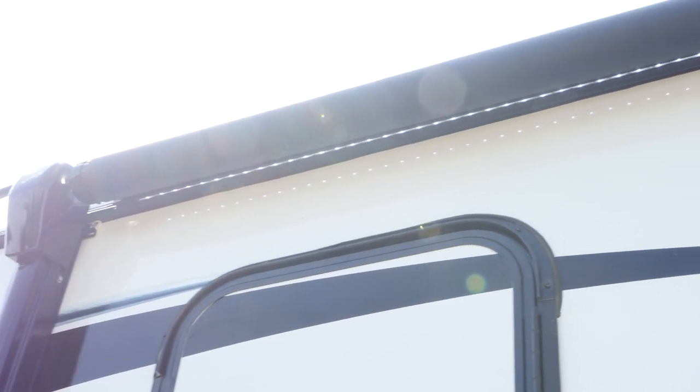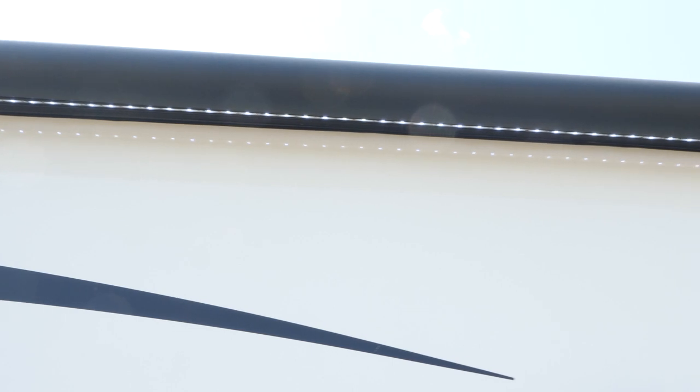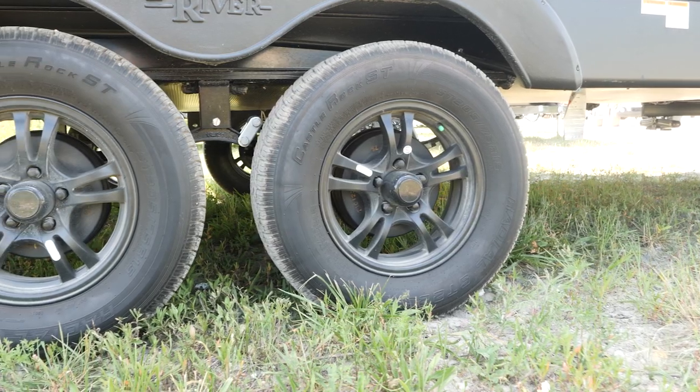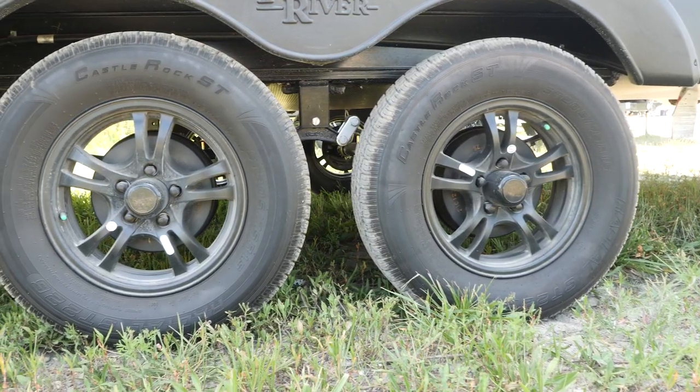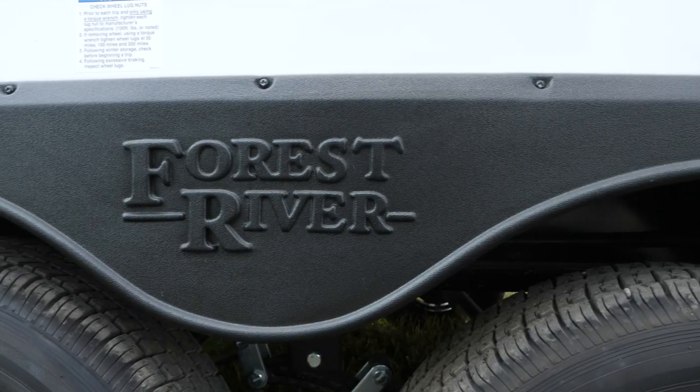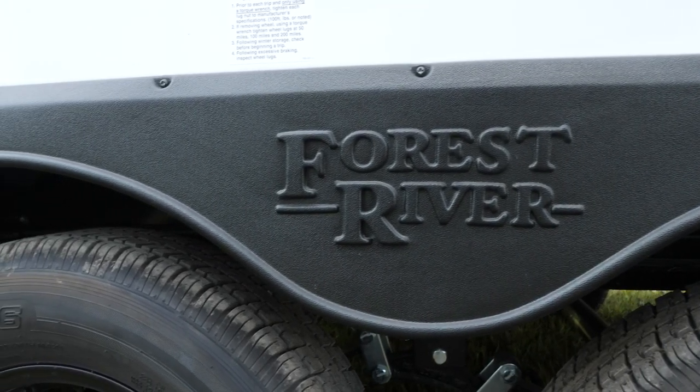As we look at the rest of the outside of this unit here, you're gonna see an oversized awning. We really try to maximize the space of these awnings and give you the biggest awning possible. You'll see this almost runs the entire length of the trailer. One of our model change updates here, black aluminum wheels. You're gonna have that on every single floor plan. You've got the Forest River branded fender here as well, which is very cool.